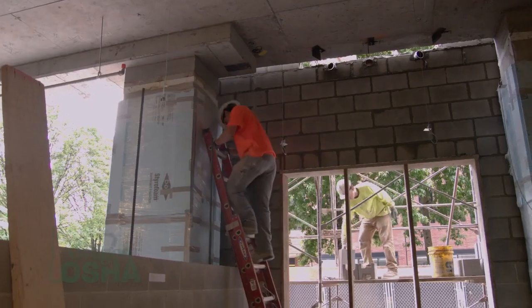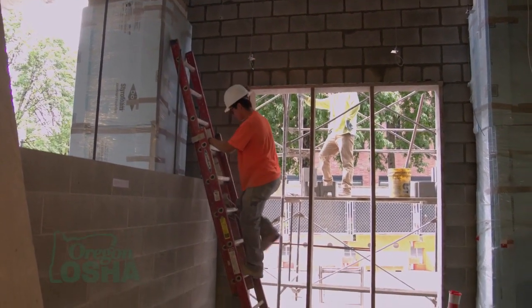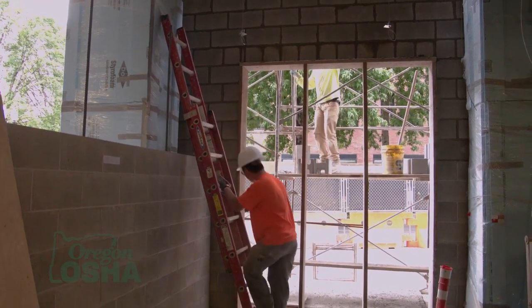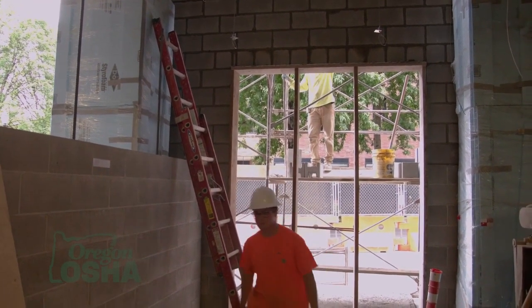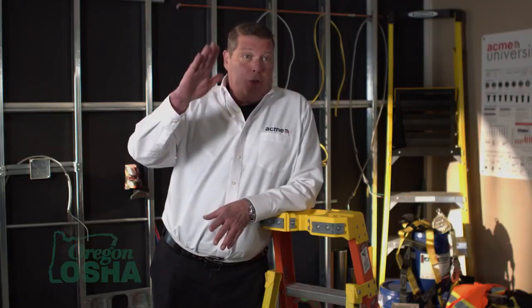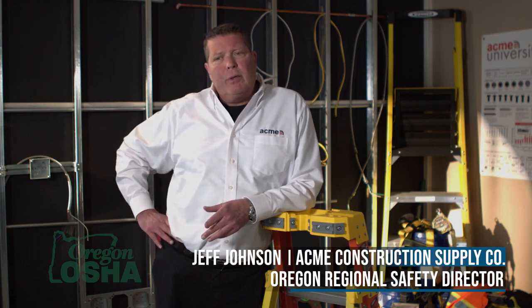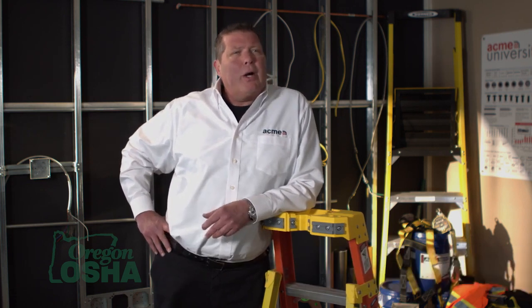A lot of guys don't know what the calculation is for a ladder: 1 to 4. So for every 4 feet it goes up, you have to be 1 foot back. That's how to check it, because if it's too steep, you'll tip back. If it's too flat, it'll kick out. So you see a lot of guys that just don't understand that, and just throw a ladder up.